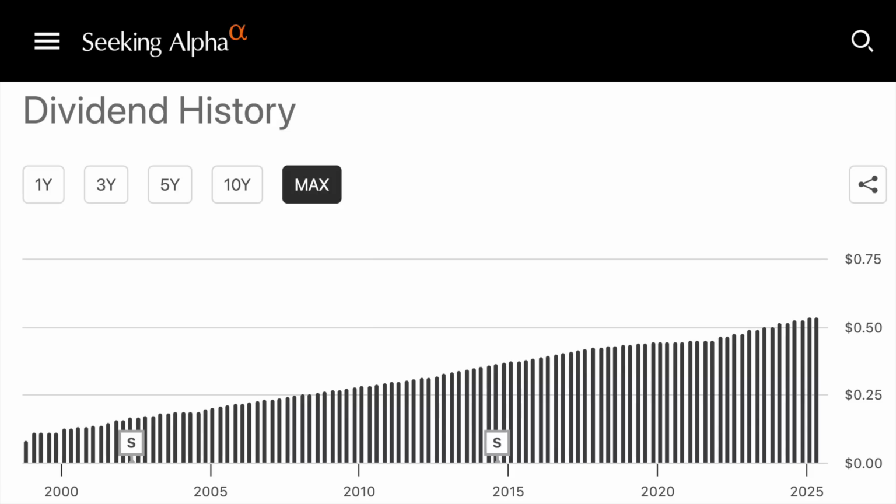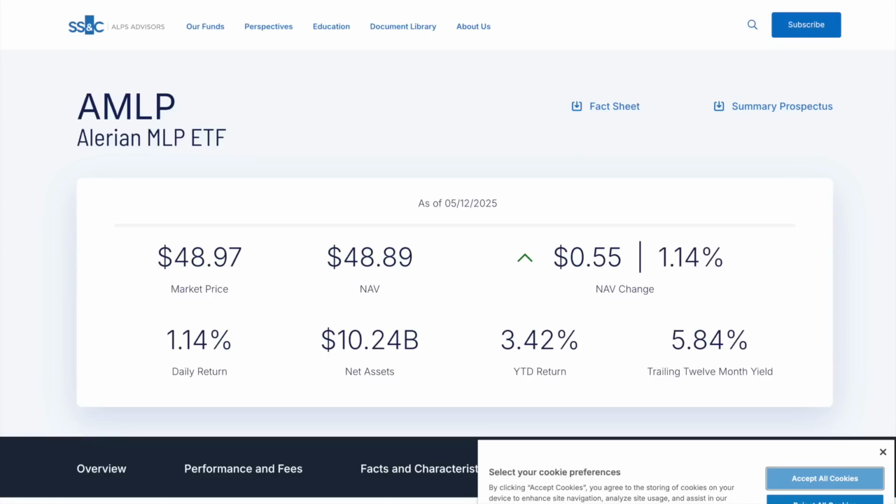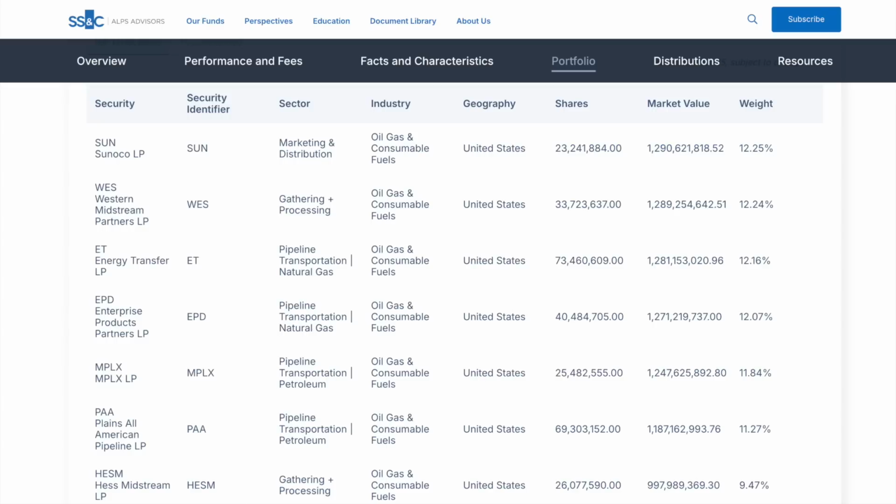Alternatively, if you want to avoid a K1, then the best MLP ETF, in my opinion, is the Alerian MLP ETF. This one issues a 1099 and is well diversified, making it a safer investment because of that extra diversification.